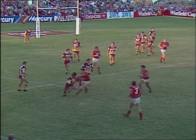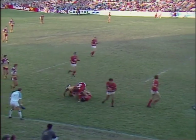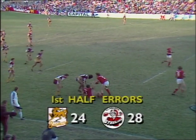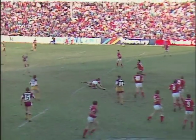Renouf coming up to McIndoe. He takes him ball and all though. Renouf needed some peripheral vision there as he still tries to struggle forward. And then he ran into Rodwell, who really crashed him into the turf. Errors in the second half. Illawarra 28-24, but they're in front on the scoreboard.